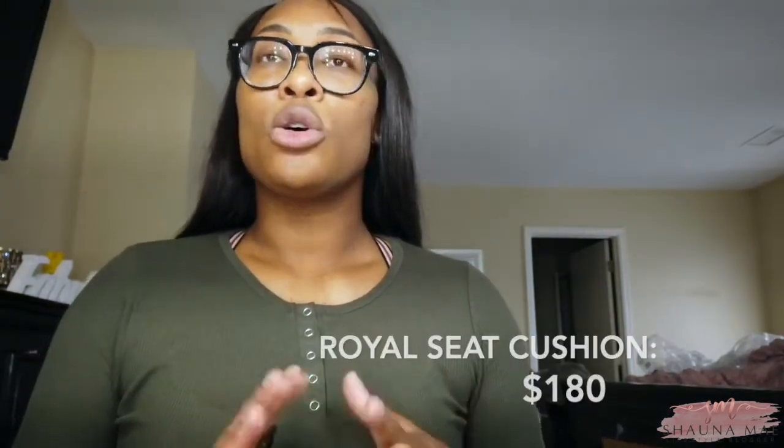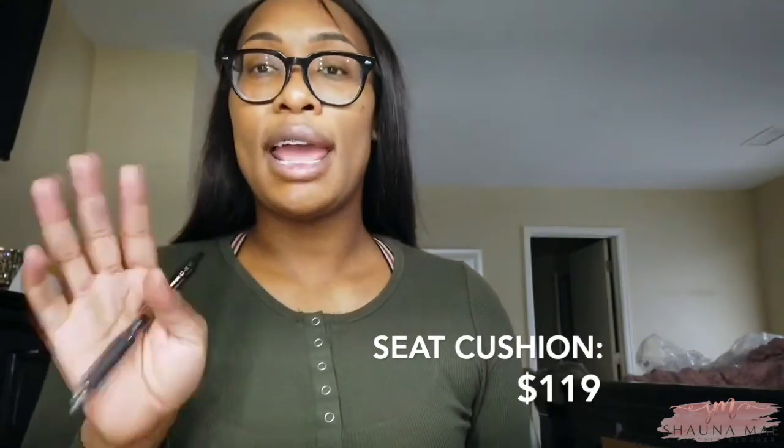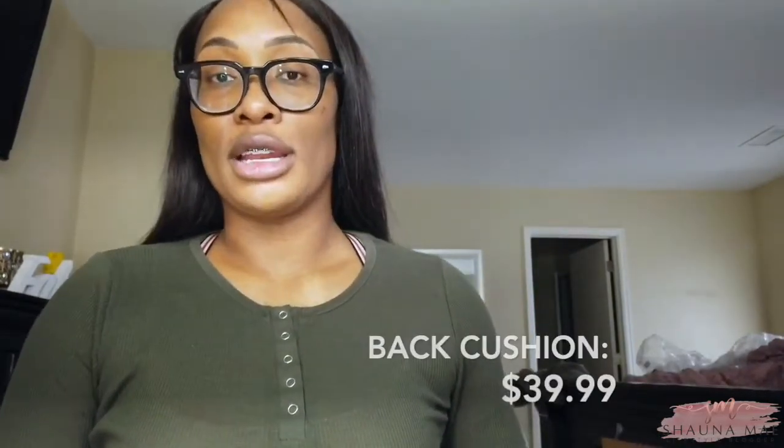The Royal Seat Cushion was, total, I believe I spent $180 on everything, which is good, I think, for the quality of this stuff. The seat cushion was $119, and I had a 10% or $20 off coupon, so I think it came down to about $90. The back cushion was $39.99, and then the little portable seat cushion was $39.99. So I definitely had a 10% off coupon because everything together was $180.